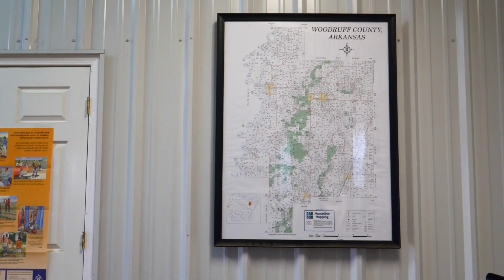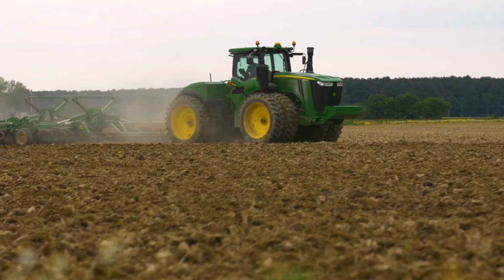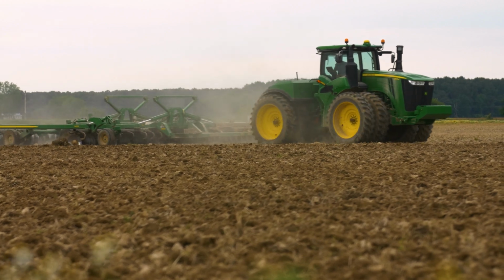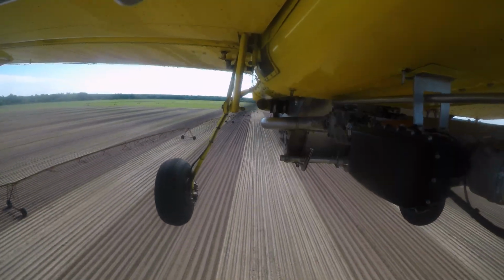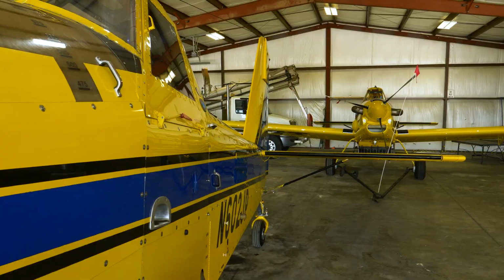I have been working here for over 10 years. My position, I'm the secretary, also known as the chaos coordinator. Well, the biggest challenge I would say in the last 10 years is the farm has grown, almost doubled. In addition to that, we went from a one-plane operation to a two-plane operation, so the flying side also doubled as well. They call me the chaos coordinator because I take everything in stride.